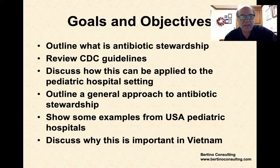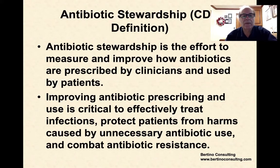Our goals and objectives are to outline what is antibiotic stewardship, review CDC guidelines, discuss how this can be applied to the pediatric hospital setting, outline a general approach to antibiotic stewardship, show some examples from American pediatric hospitals, and discuss why this is important in Vietnam.